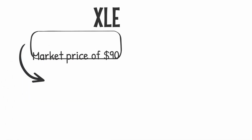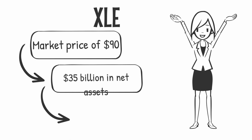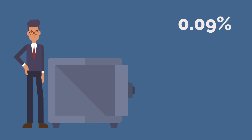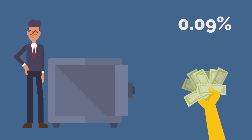XLE has a market price of $90 and controls a whopping $35 billion in net assets, making it one of the biggest players in the energy ETF space. One of the standout features of this fund is its super low expense ratio of just 0.09%. So you're not paying much in fees to own this juggernaut of an ETF.